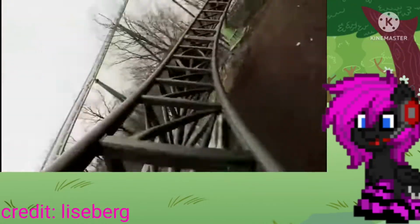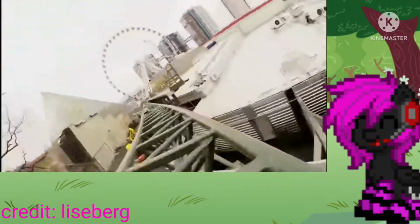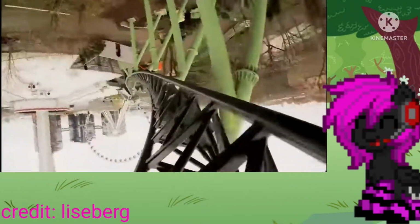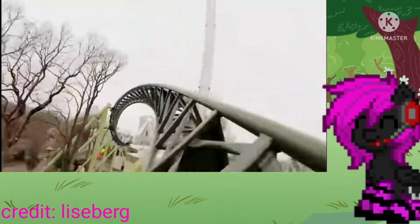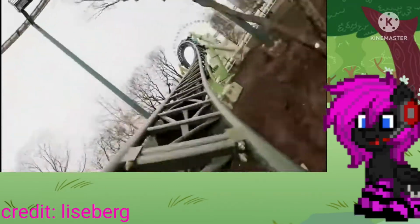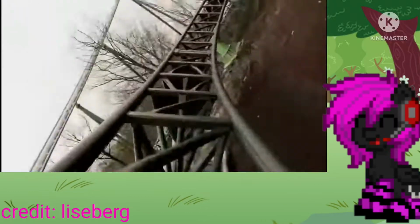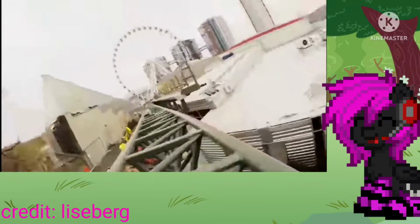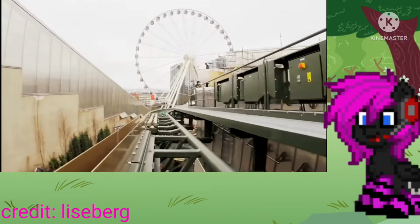As I said in my Phoenix review, I love hang time all over the world. So that last inline twist right there in the end before the brake run is just amazing. It's so floaty and it gives so much hang time. Not as much as the inside top hat, but it's still so great, and it's probably one of my favorite parts of the ride. I think this is the second best part of the ride, just after the space airtime hill. So that was the ride.